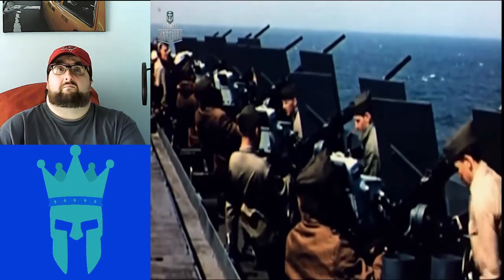For example, USS Hornet had up to 60 guns of various anti-aircraft artillery aboard. All anti-aircraft weapons on board. All of our weapons were devoted to anti-aircraft.